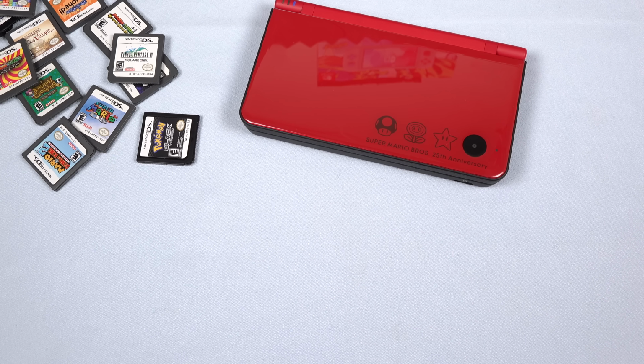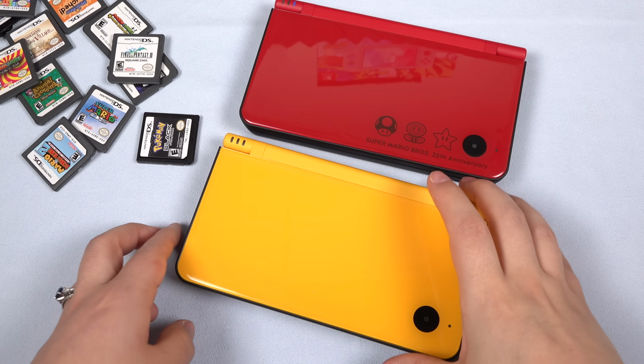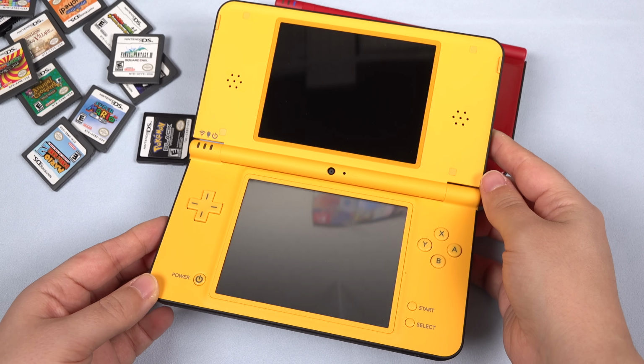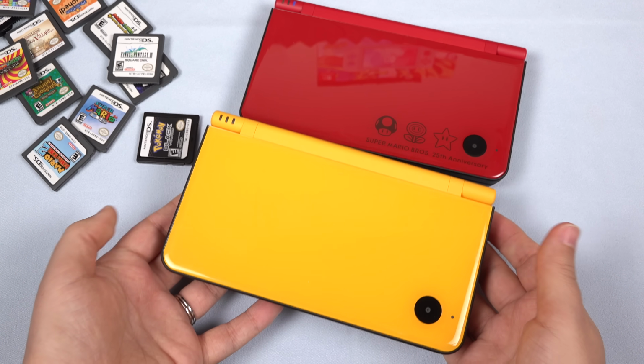I am so glad that I picked one up and finally gave the DSi a chance. My husband even jumped in on the fun with the yellow unit. So there you go, totally worth it. An entire new world of games has been opened up for me.